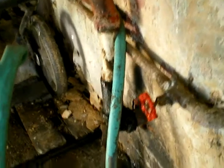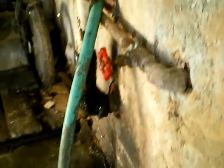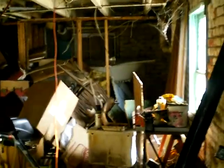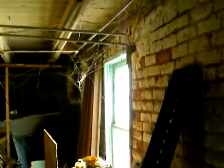Yeah, George tells me the sink drainage isn't leaking. Anyway, a couple leaks developed down here because of freezing.